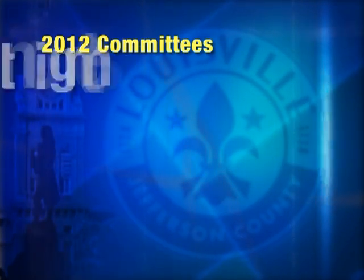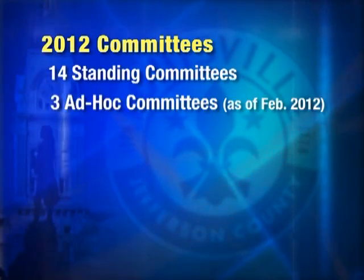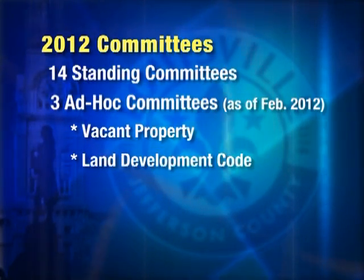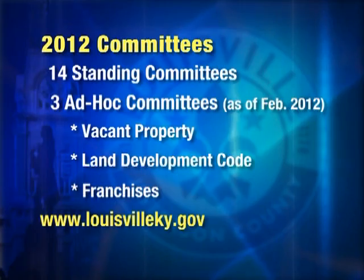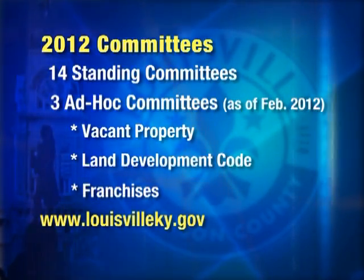President King has announced 14 standing committees for 2012, and so far, 3 ad hoc committees: 1 to address vacant property, 1 to address land development code, and 1 to address franchises. For more information on the Metro Council committees and to find meeting times and agendas, visit www.louisvilleky.gov.